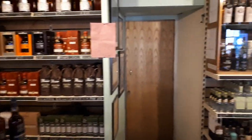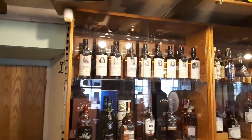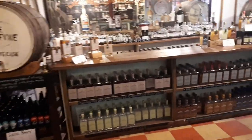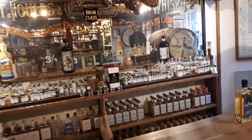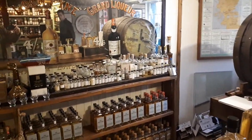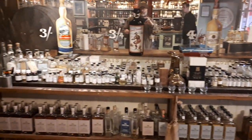They have some interesting things like the author series right up there. And then they have their own bottlings exclusive to this shop. And there's even some miniatures that are exclusive, yes? I think so. Am I correct? Absolutely, yep. Those are the miniatures that are exclusive to this shop.